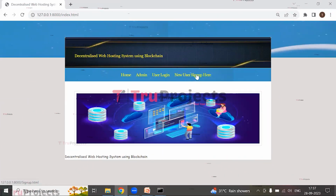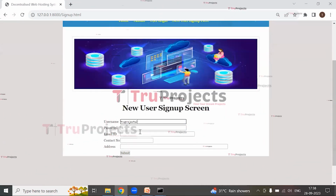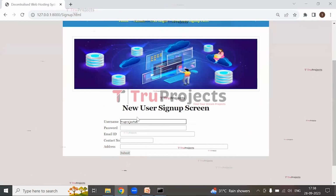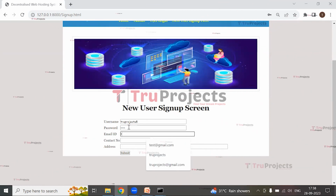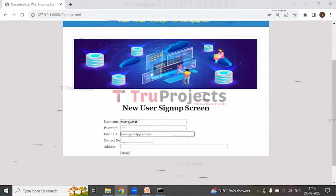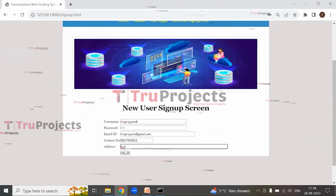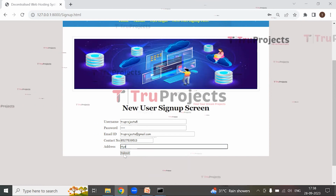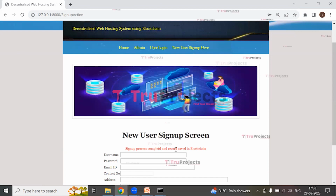Now click on new user sign up here to register. So I'm entering the username, password, email ID, contact number and the address. After entering all these details, click on submit. So here we can see sign up process completed and record is saved in the blockchain.